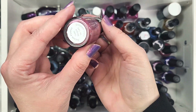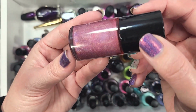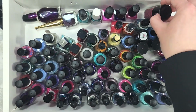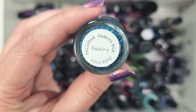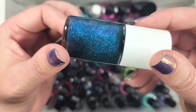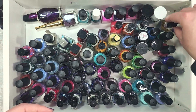One from Atomic. This one is Scare Because You Care. And this is a really stunning like rosewood pink holo that's staying. Another Atomic. This is Babality, I guess. Came from the Polished Gamers box. This is another one that has a lot going on, and it's just beautiful. That is not going anywhere either.